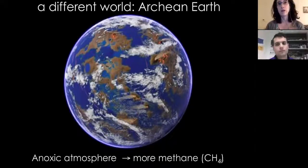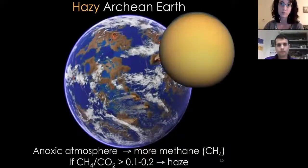And because oxygen and methane react together and want to destroy each other, an interesting thing about the Archean is that because you don't have the oxygen, you could have orders of magnitude more methane in that planet's atmosphere than you could in the modern-day atmosphere. So methane in Archean Earth's atmosphere would be a lot more detectable compared to the modern-day atmosphere.